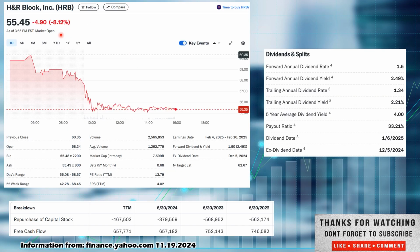Now, the reason we're taking a look at them, down 8.12% on the day, huge drop on the day. We're talking about H&R Block, ticker HRB, again, out of the consumer discretionary sector, closed out the day at $55.45. 52-week range as low as $42.28, as high as $68.45. Not quite within their 52-week low, but getting pretty close. I think it was under $48 they need to be. Market cap of $7.599 billion, a beta of 0.68. Price to earnings ratio, PE ratio at 13.79, pretty low. EPS, earnings per share, at $4.02 per share.